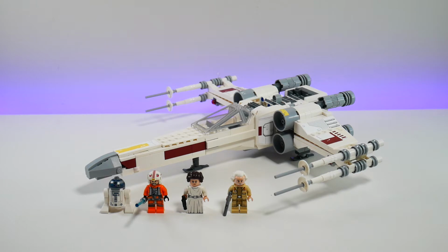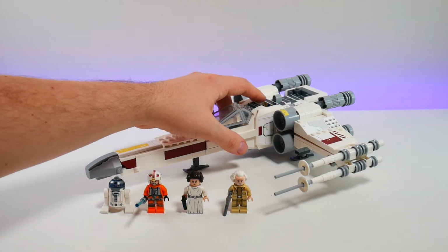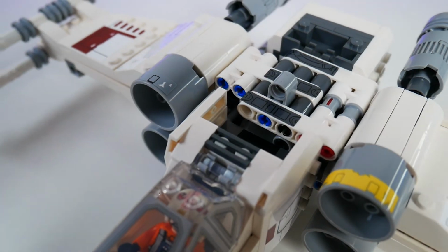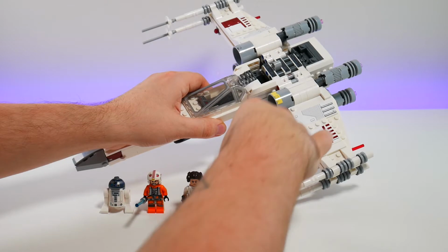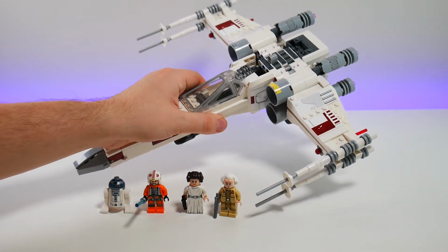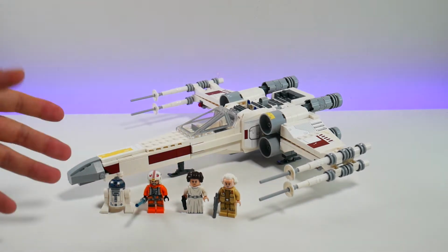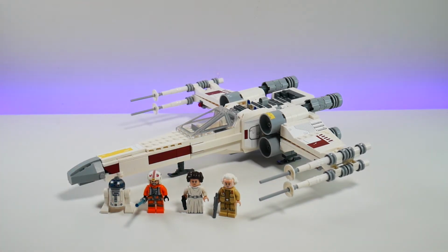It was relatively simple for the most part. I found the center piece, this part here, which is, I assume, where the engine would be. This was quite difficult. There's a lot of Technic pieces in here, and if you are new to LEGO like myself, or you haven't built LEGO for a long time, it was quite complicated, I found. But if you follow the instructions, I'm sure you'll be able to build it.